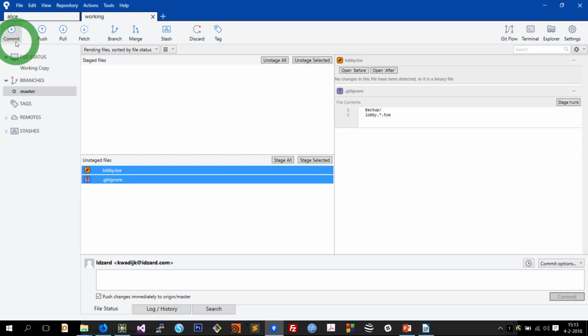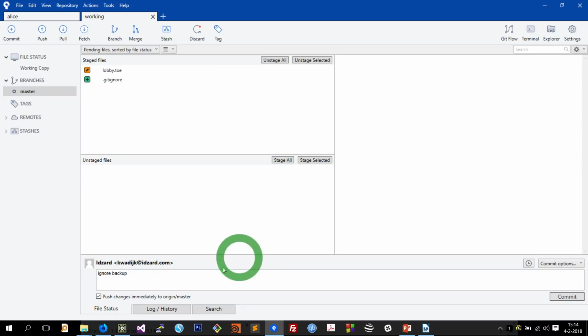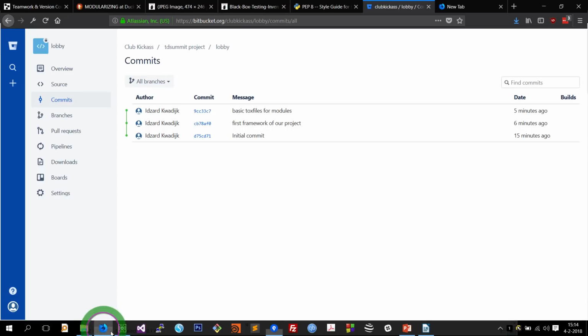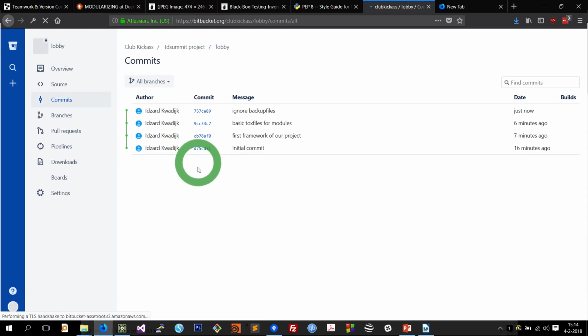So these two are staged, and I will commit it. Ignore backup. Oh yeah, cool, stage all. Ignore backup files. Push changes immediately. Okay, cool. Okay, so this is all sort of working nicely.